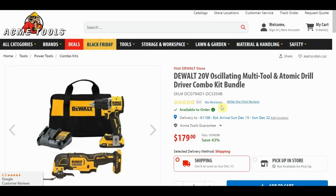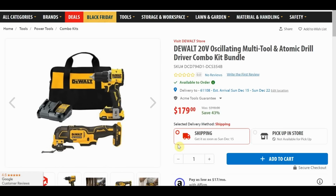DeWalt 20 volt oscillating multi-tool and atomic drill combo kit, normally 3 something, I can't read it, down to $179. Now I really wish this came with 2 batteries, but it is a bundle. It says bundle in the name, so it's 2 different SKUs being put together. If it was all one SKU, one model number, maybe it would have come with 2 batteries, but they're throwing in the oscillating tool, adding it to that drill kit. Now this is just a 2 amp hour battery, so I'm sure that's a real slow charger. We're going to want to upgrade that. It's probably DCB 112 or DCB 107, both super slow chargers.